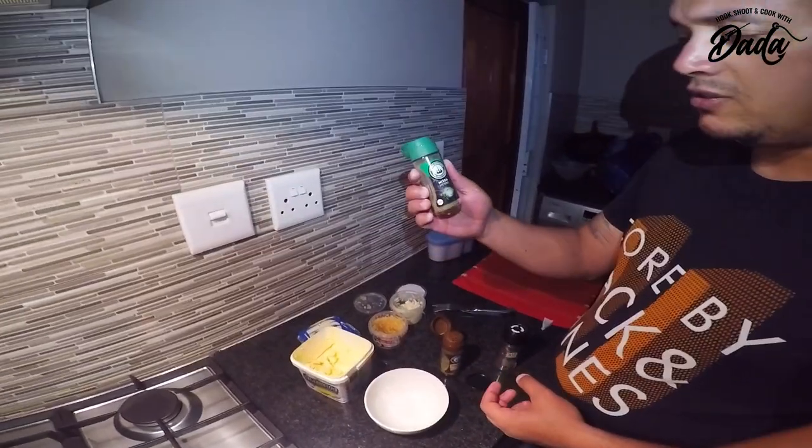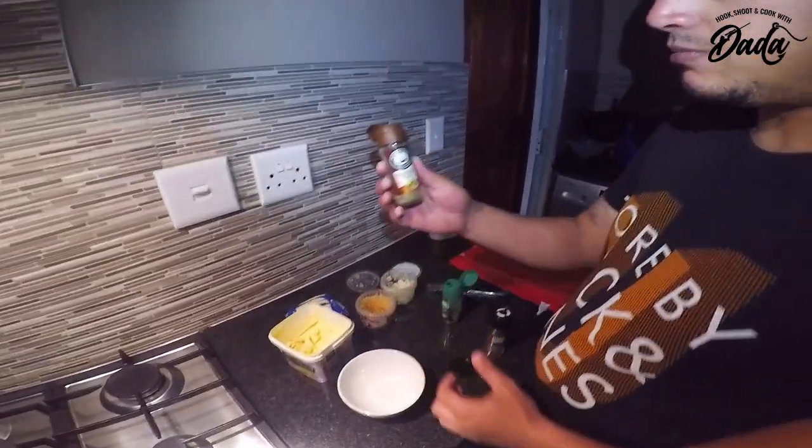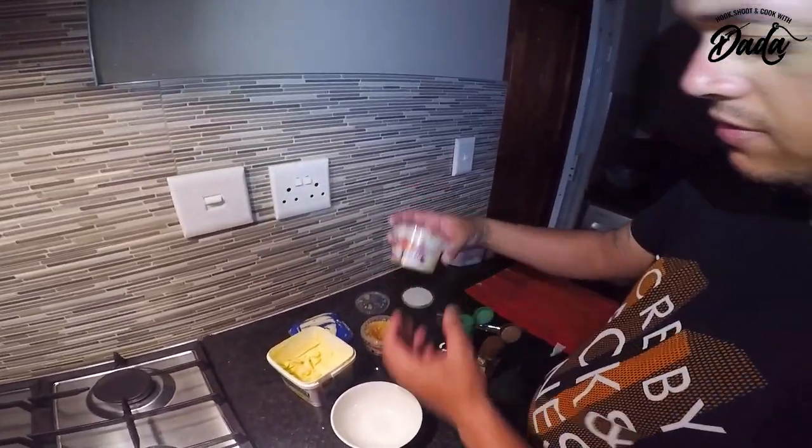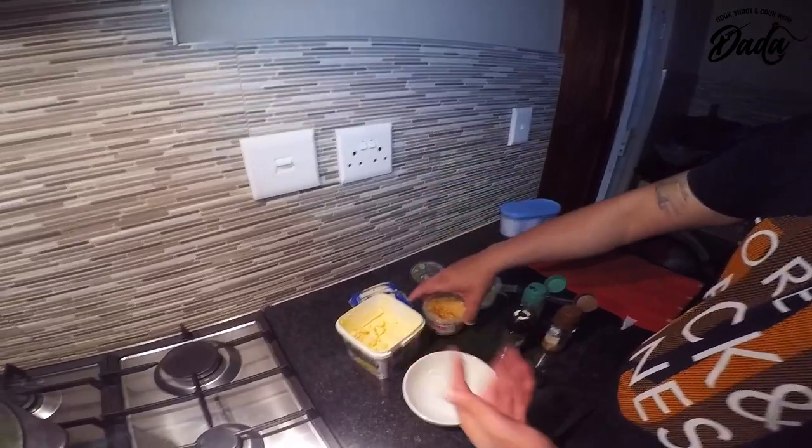So it's just mixed herbs, some spice for fish, black pepper, garlic butter, some garlic and some butter. That's it.